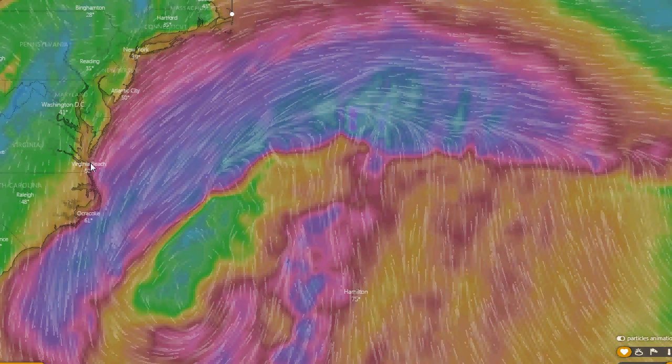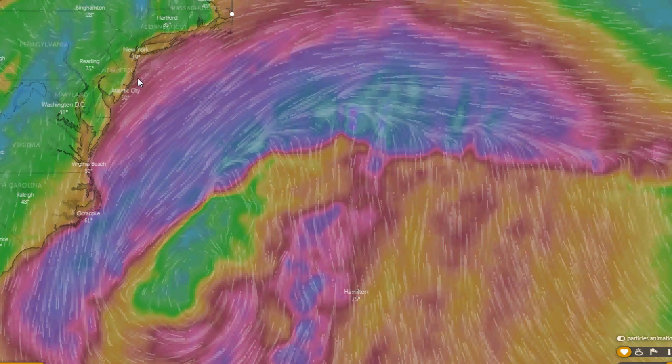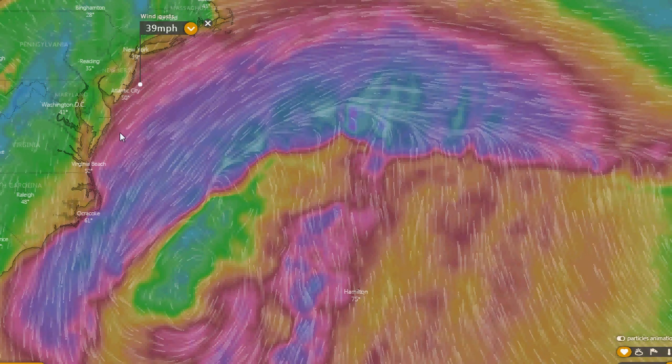So Virginia Beach is still getting pounded, obviously, and some of these high wind gusts may be starting to make their way into the Jersey Shore. So let's take a look and see what the wind gusts are at the Jersey Shore. 39. All right, that's not too bad.